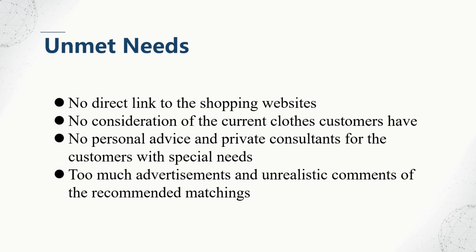There are several unmet needs customers complained about during our research. The top issues they mentioned most are no comprehensive consideration of their own figures and the clothes they already have, which led to unsuitable recommendations on similar existing platforms. Another annoying point is that most recommendations are just recommendations, with no direct link to a shopping website, which makes purchasing inconvenient for customers.